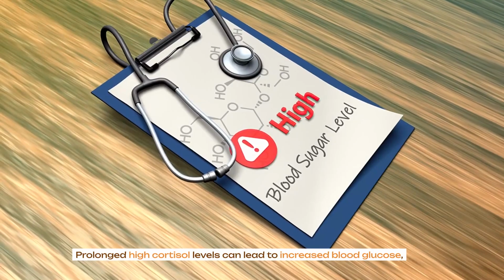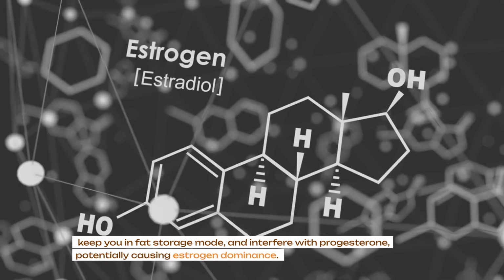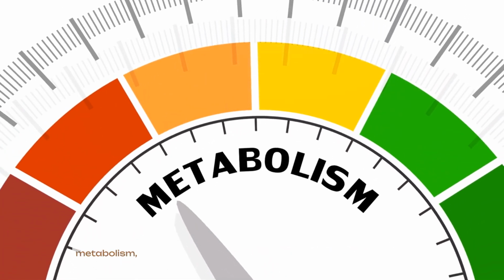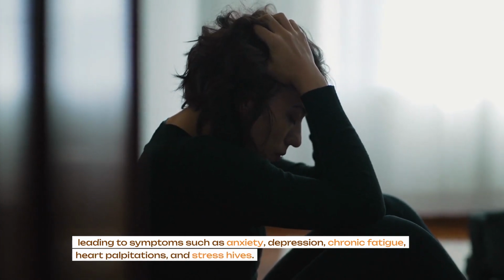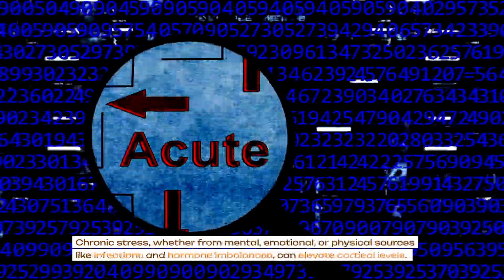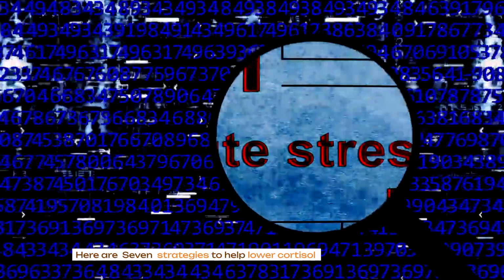Prolonged high cortisol levels can lead to increased blood glucose, keep you in fat storage mode, and interfere with progesterone, potentially causing estrogen dominance. Over time, it can disrupt the immune system, circadian rhythm, and metabolism, leading to symptoms such as anxiety, depression, chronic fatigue, heart palpitations, and stress hives. Chronic stress, whether from mental, emotional, or physical sources like infections and hormone imbalances, can elevate cortisol levels. Here are 7 strategies to help lower cortisol.